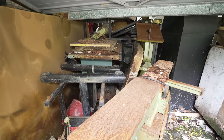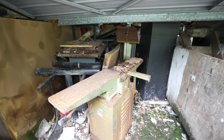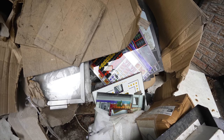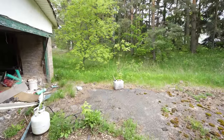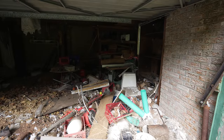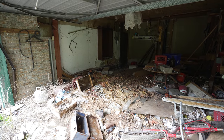And the garage is packed full of drill presses and tools and such like that. That's odd. It's like the front of the casino games. Interesting. Garage is equally as destroyed. Oh yeah, the power's been cut here probably for like 15 years.